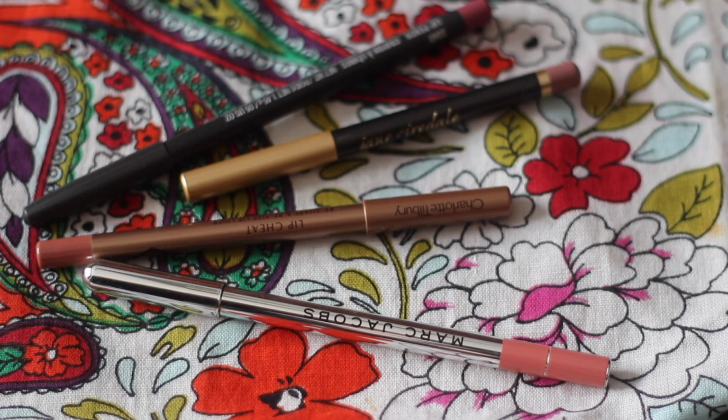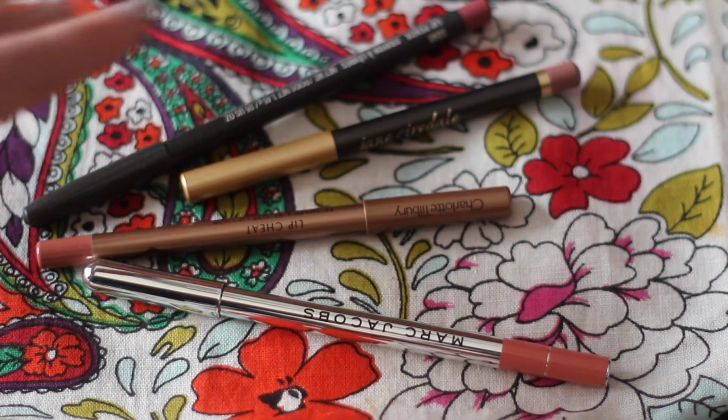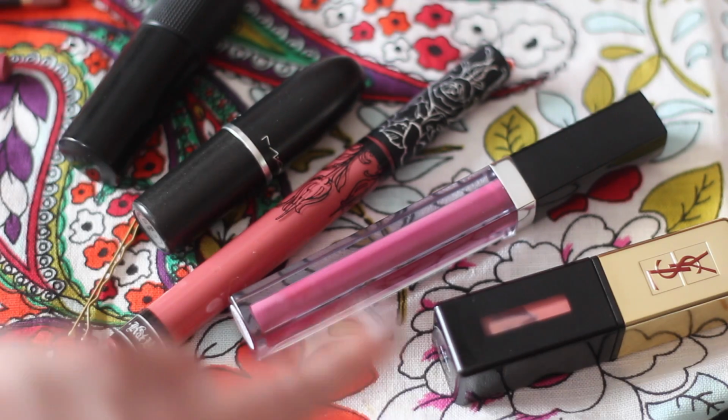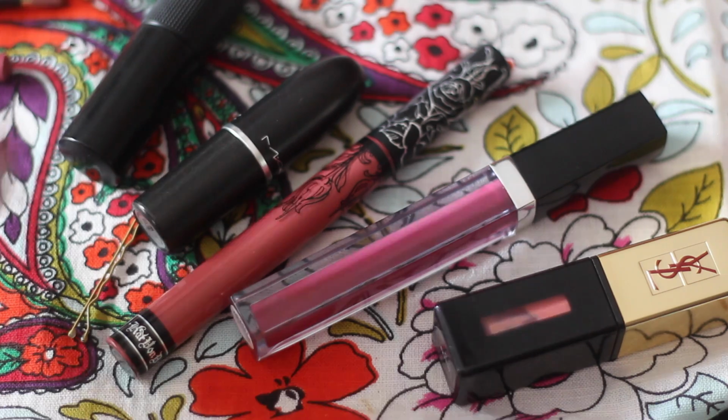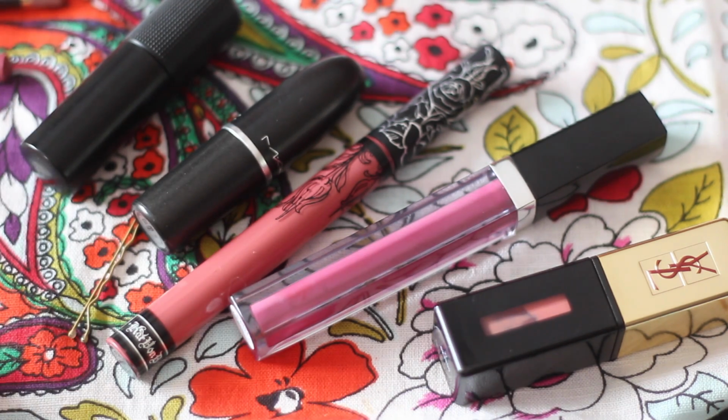And then clearly I'm into lip liners right now. I have MAC Soar, Jane Iredale Spice, Charlotte Tilbury Pillow Talk, and Marc Jacobs Honey Bun. I won't go through all these because a couple of them have been in recent favorites videos. This right here is Red Apple Lipsticks Audrey, and that just lives in my purse. I love the color and I find it really moisturizing.